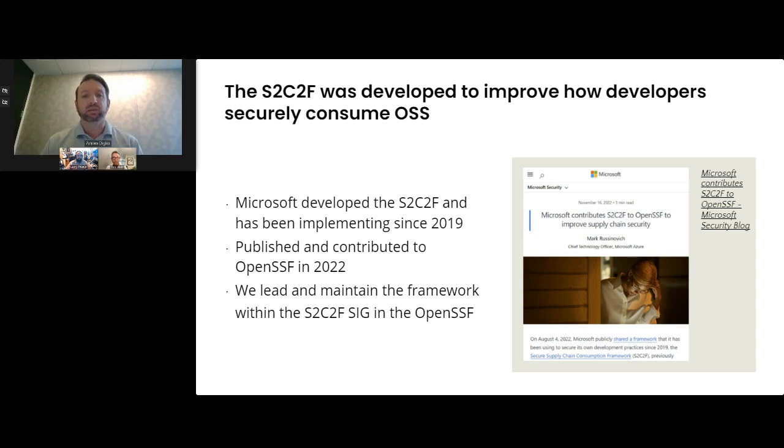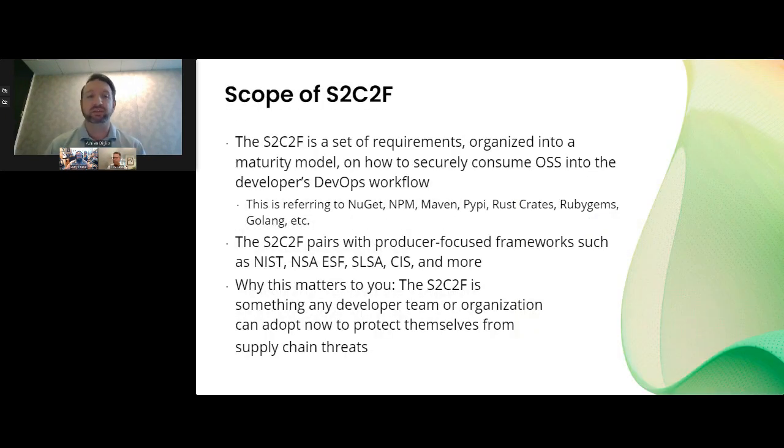The scope of the S2C2F is it's essentially a set of requirements. And we've organized these requirements into a maturity model, levels 1 through 4. And it's all about how to securely consume open source into the developer's workflows. So I'm talking about language packages, things like NuGet, NPM, Maven, PyPI, Rust crates. Those are things that developers consume onto their desktop and consume into their builds in their CI/CD pipelines.